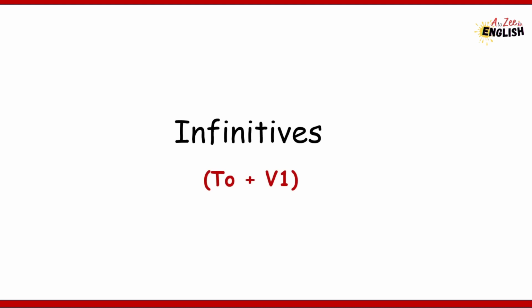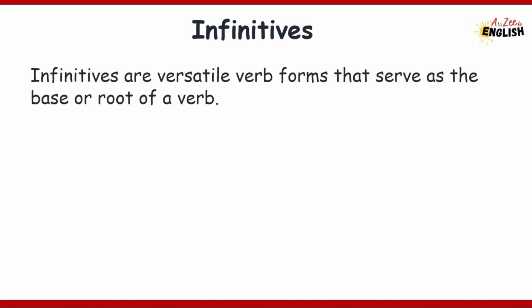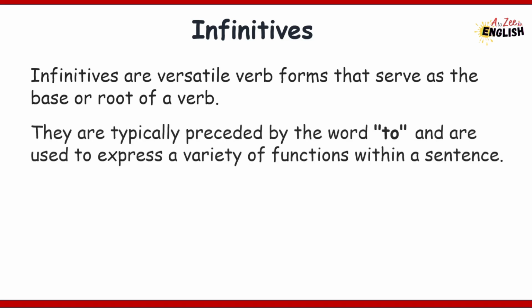Today we are delving into the world of infinitives, to plus first form of verb. It is a crucial aspect of English grammar that holds the key to expressing a wide range of actions and concepts. Let's start with the definition of infinitives. Infinitives are versatile verb forms that serve as the base or root of a verb. They are typically preceded by the word to and are used to express a variety of functions within a sentence.